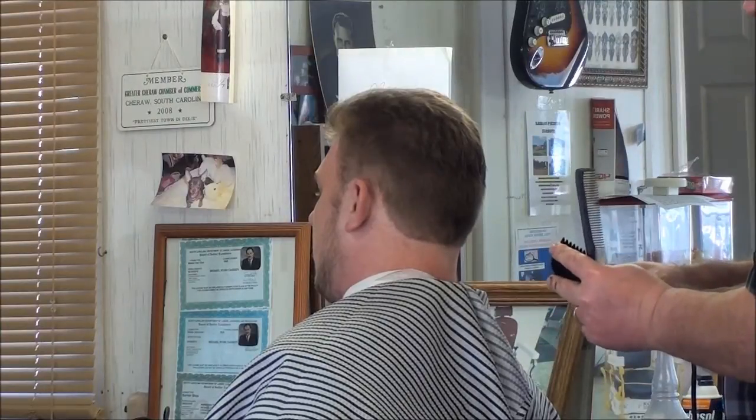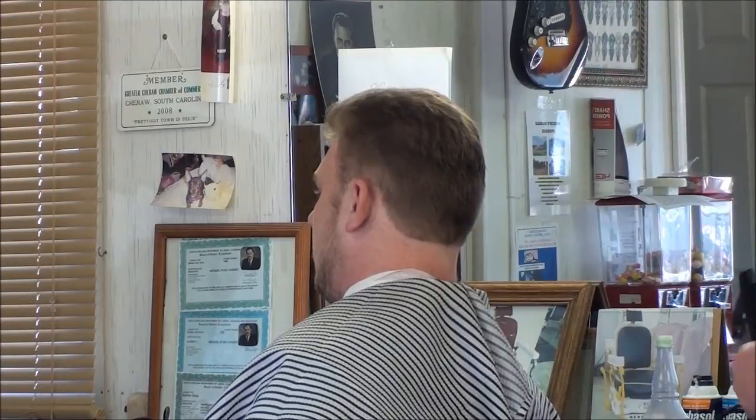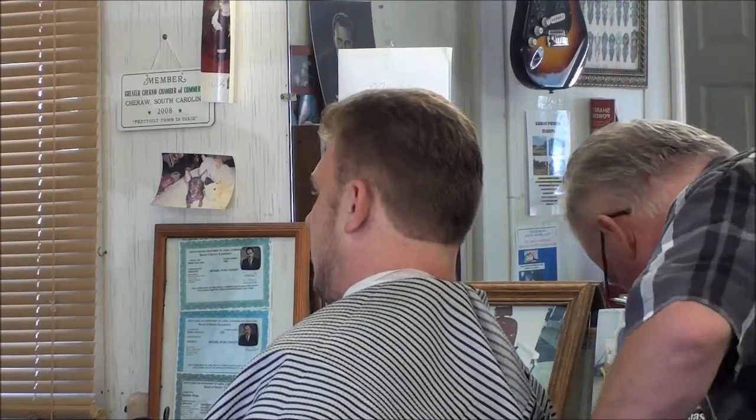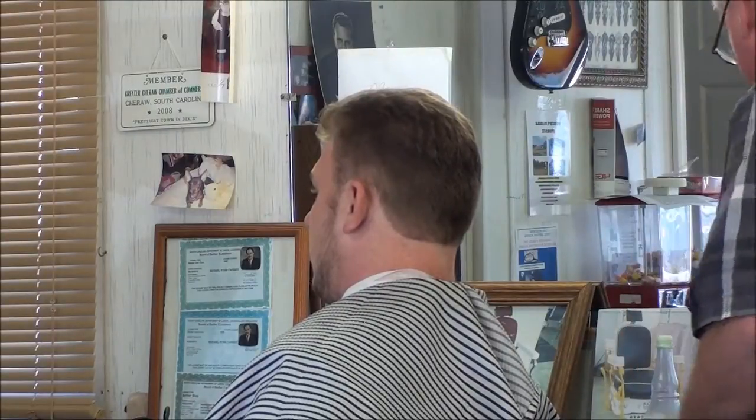Going from a 3-blade to a 4-blade fade, this blends in a little better now. Let's see, let's start over here.